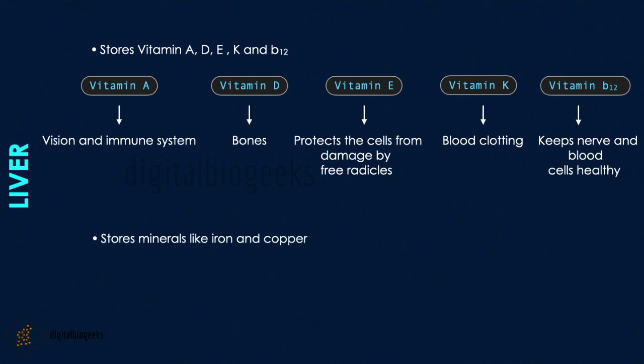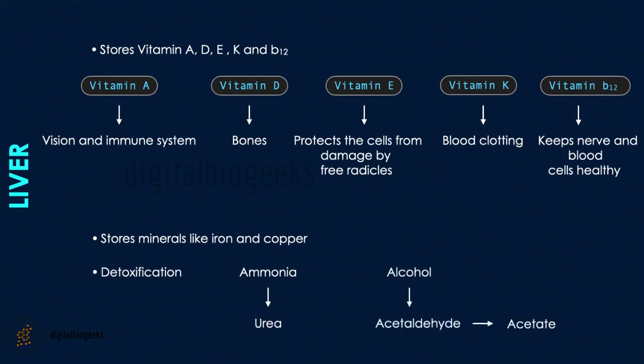Liver stores minerals like iron and copper. Liver helps in detoxification. The toxins like alcohol and ammonia reach the liver through the hepatic portal vein from the digestive organs. Ammonia is produced as a result of protein digestion in the digestive organs. Ammonia is converted into urea and finally it is excreted by the kidneys. Alcohol is broken down into acetaldehyde and then into acetate.